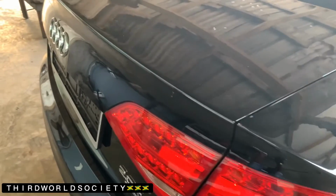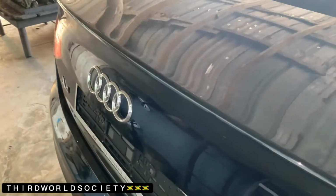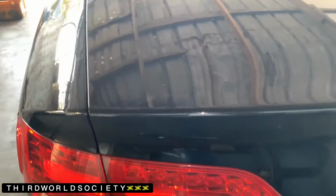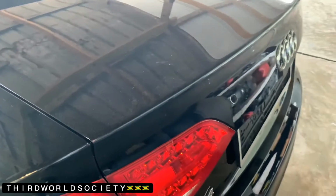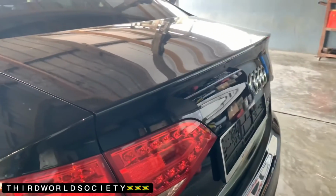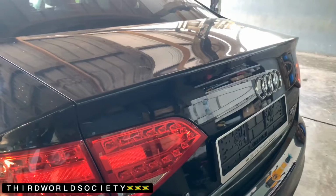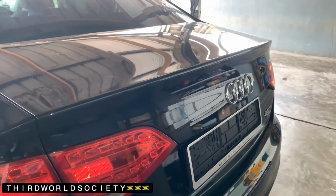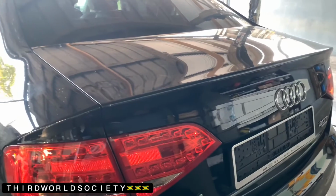Alright, I like the trunk of this Audi. It gives it somewhat of a look of a ducktail. So I'm going to show you from this angle. If you look on the trunk a little bit, you will realize that it has a little push at the edge, like a little extra extension. You know, gives it a nice little look at the back. So yeah, really like it.